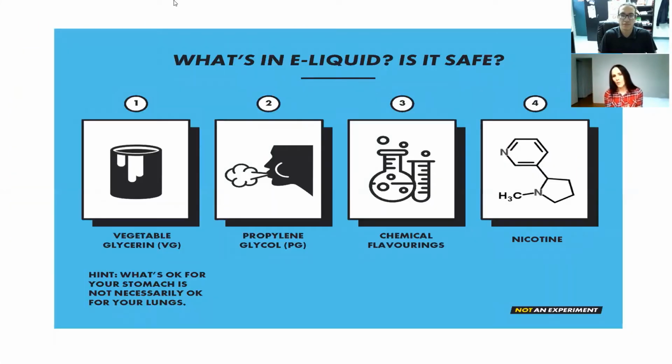So what's in an e-liquid, or that e-juice or the pods, and is it safe? There's 4 main components to the e-juice: vegetable glycerin, propylene glycol, chemical flavorings, and nicotine. Vegetable glycerin is a sweet liquid, similar to a syrup. In terms of vaping, it's used to help suspend the flavorings, those chemical flavors, and the nicotine in the vape juice. Vegetable glycerin is also found in some food, some makeup, and some prescription medication.